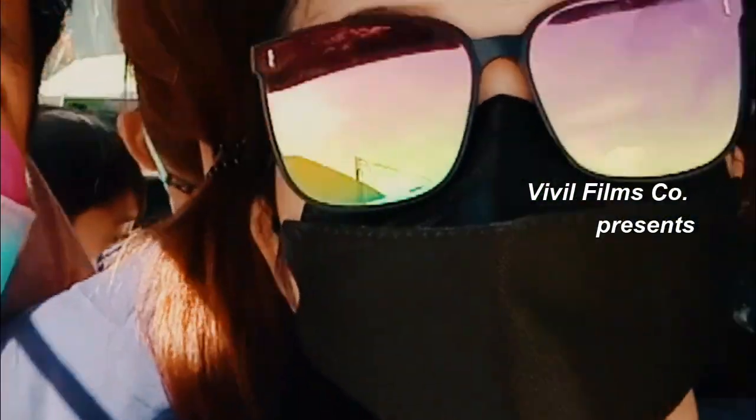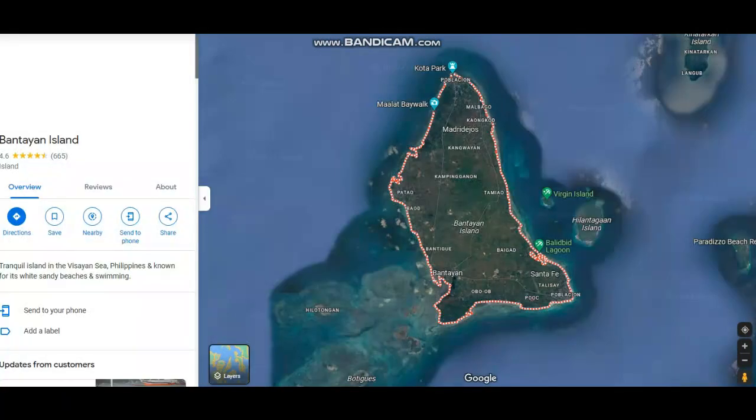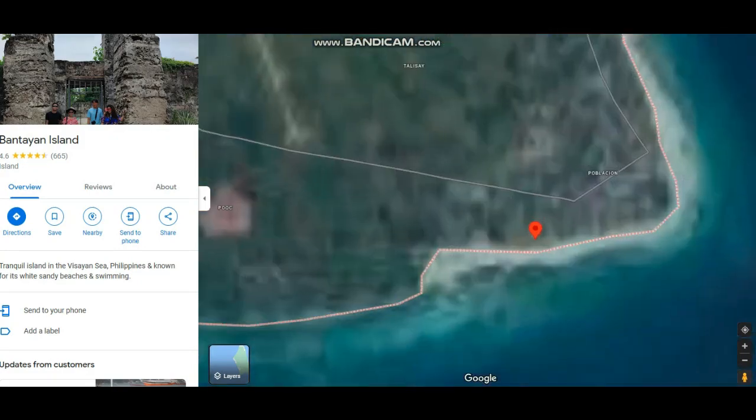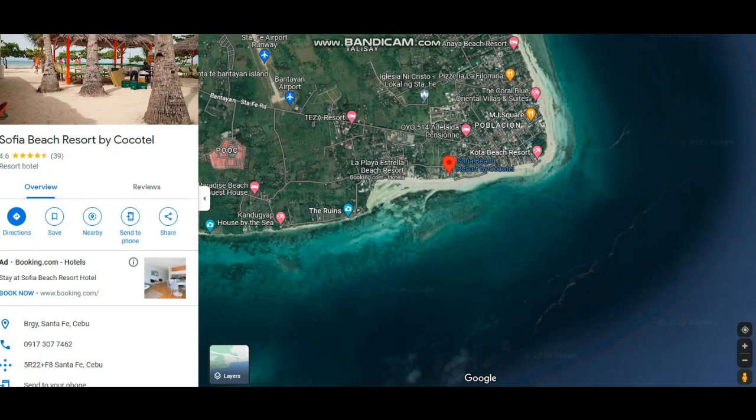And now let's go to our Where to Next adventure. We will be exploring one of the white beaches here in Bantayan Island, Cebu, Philippines. It is the Sofia Beach Resort, located at Barangay Santa Fe, Bantayan Island, Cebu.